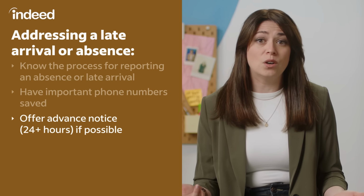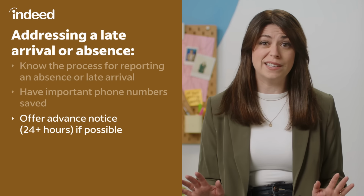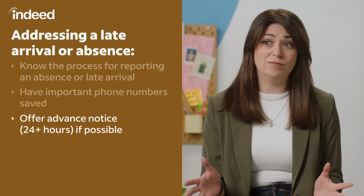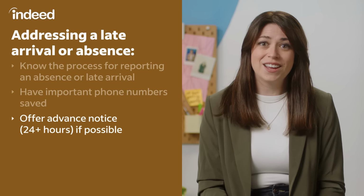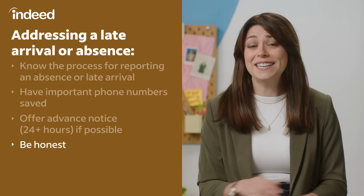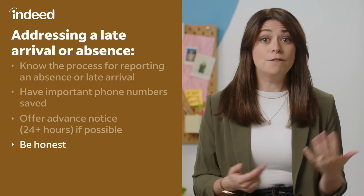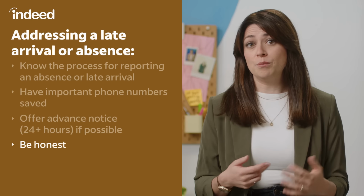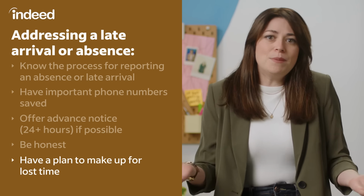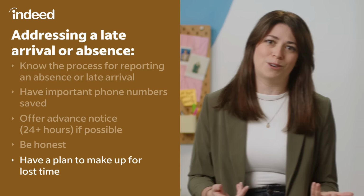24 hours is ideal, but more may be required. But listen, even an hour of notice is better than a last-minute call, or no call at all. Fourth, be honest about what's happening. Don't lie. If any tasks need to be delegated, make sure to share that information when you call in. Fifth, if an absence or late arrival means that you're behind, have a plan to make up for that time so the projects you're working on and the teammates who depend on you won't suffer.